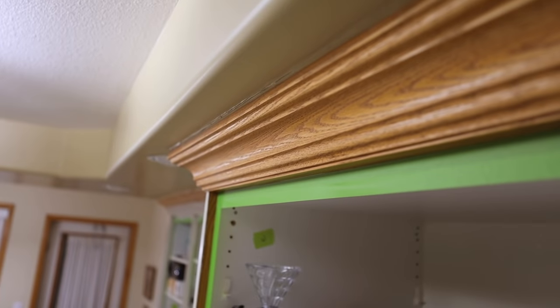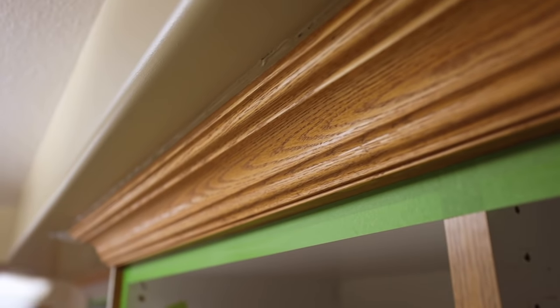Look how gross and gunky this caulking is. I don't know why on this side, the whole way down, they did a terrible job and they just didn't care. Before I paint, I gotta scrape that off. So I've got my handy dandy scraper. I'm gonna go at this. It's fully painted over. This is gonna take forever.